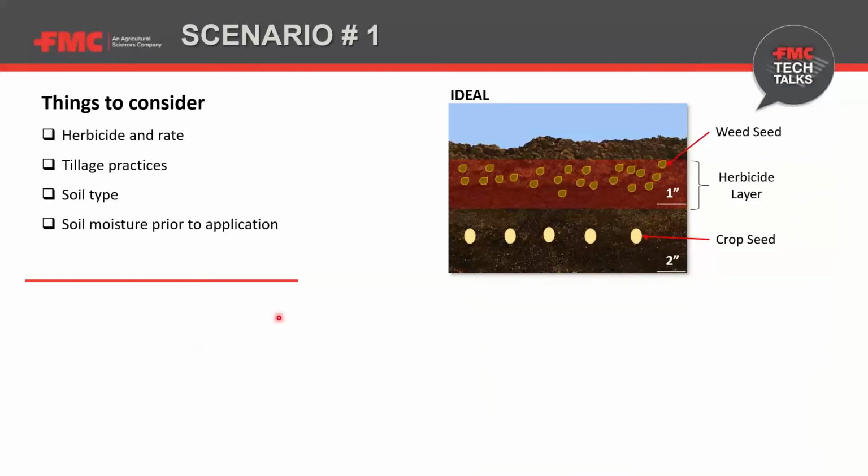When thinking about this field, we need to consider a few key things: the herbicide used, the rate applied, the tillage practices in the field, the soil type, and the soil moisture at application. Here I have ideally what we would like to have happened. We want the herbicide to move down into the soil profile to a depth of approximately the weed seed location. We want it to stay here, we want it to go into soil solution, and we want it to be available to these weed seeds when they germinate.